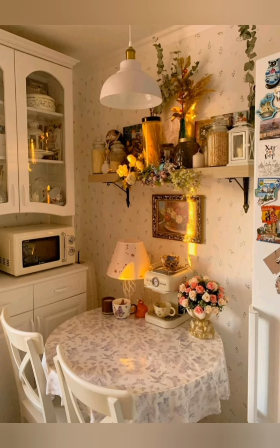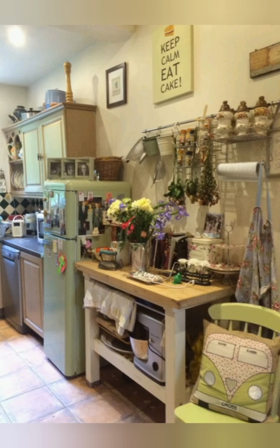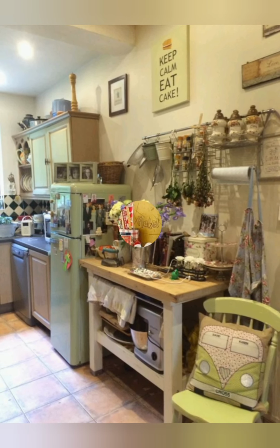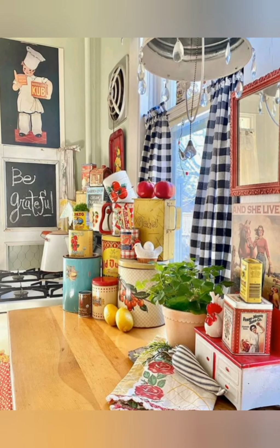Use whimsical touches. Hang a delicate chandelier in unexpected places like a bathroom or hallway. Add a small vintage bird figurine, clock, or floral wallpaper accent for a touch of whimsy.